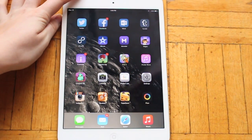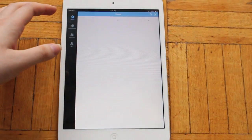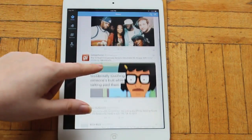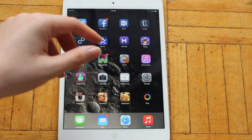Okay, so moving on to the next page, I have Twitter, which I'll be honest, I want to start using more. Don't laugh. I follow people, but I need to actually tweet more.